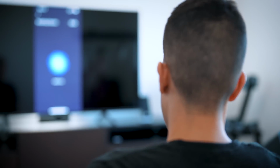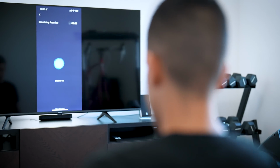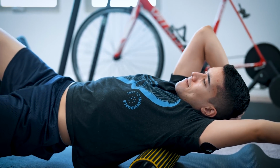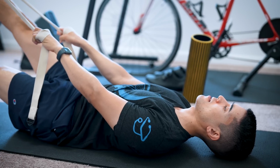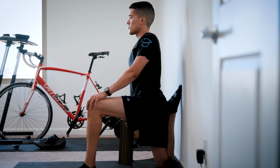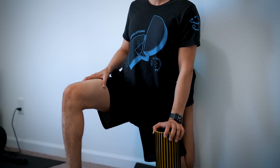Now, while I'm stretching, I also open up Elite HRV, the app on my phone, and I do HRV training breathing. Now, the point of that is essentially HRV training is you're getting to your resonance frequency where you are increasing your HRV. And for me, it's like 4.2 seconds inhale and then 6.4 seconds exhale. And for most people, it's right around 4 and 6 seconds, plus or minus a few tenths.